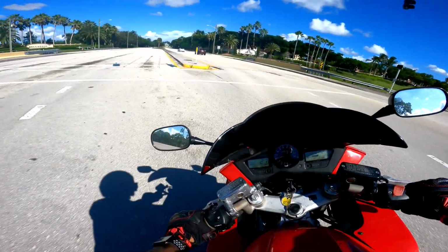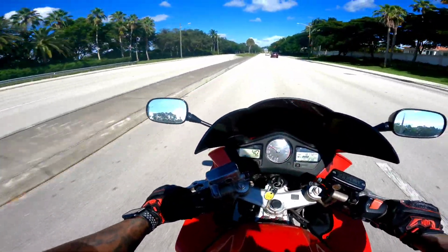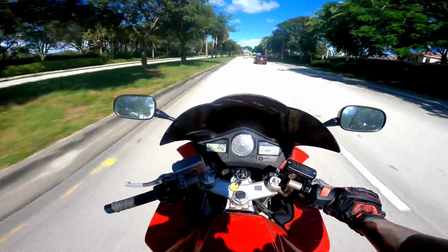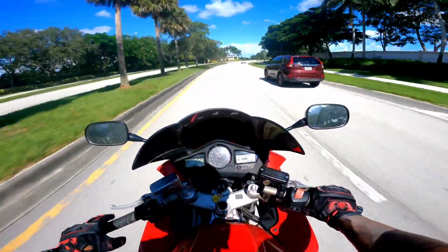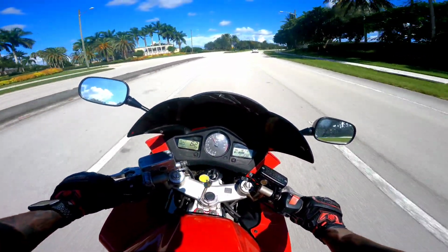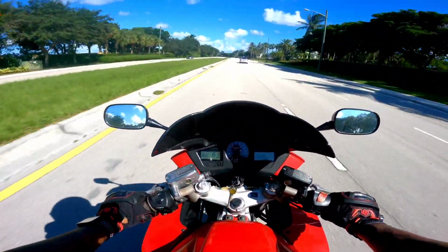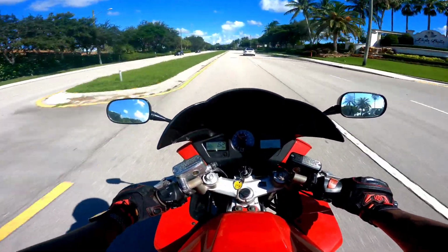Oh yeah, it feels good in the turn. Feels solid. Considering it's 100 pounds more than my CBR 500R. Yeah, it feels good in the lean. So yeah, all you guys who ride, you guys know this bike.